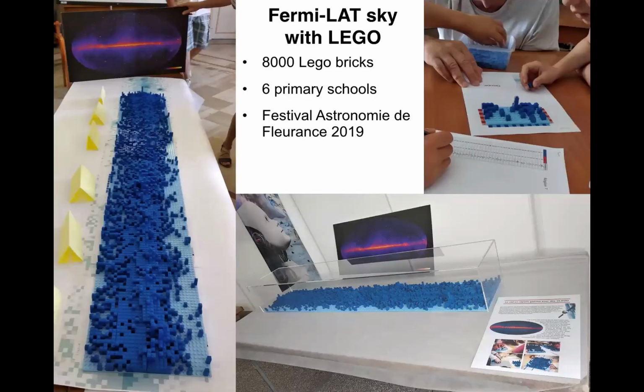And another project that we did was for the 10 years of Fermi, where we reconstructed part of the galactic plane that is shown here with Legos, with 8,000 Lego bricks, in schools. And each group of 2 students, CM1, CM2, had a list of positions like in battleship, and they had to put each photon at one position, and then we assembled all the photons to make this giant brick that is here. And what better example of a photon than a Lego brick?